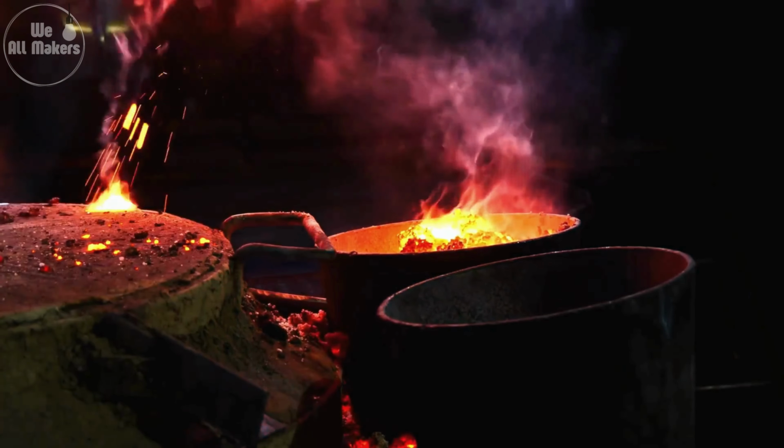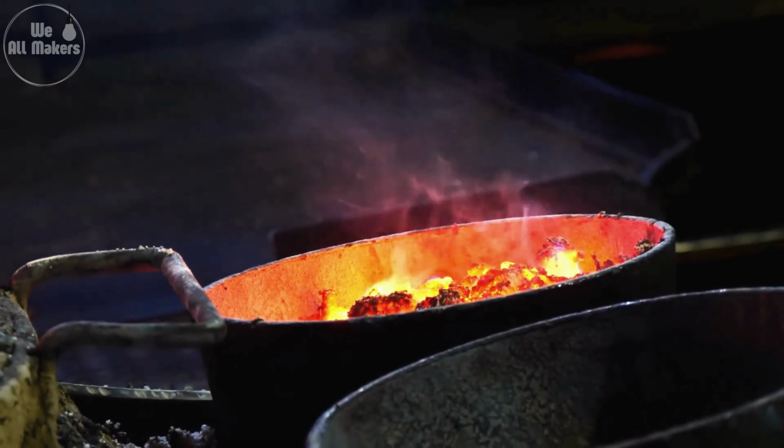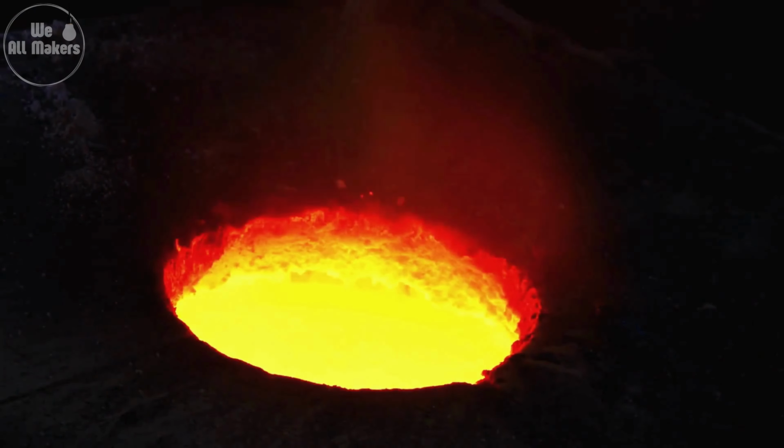The molten bronze, glowing with a fiery orange hue, is highly fluid and must be handled with extreme care due to its intense heat. Precision is crucial to ensure the molten metal is ready for the next step.